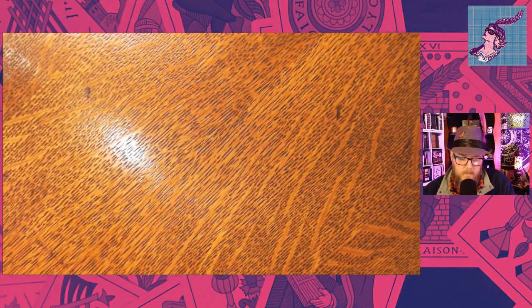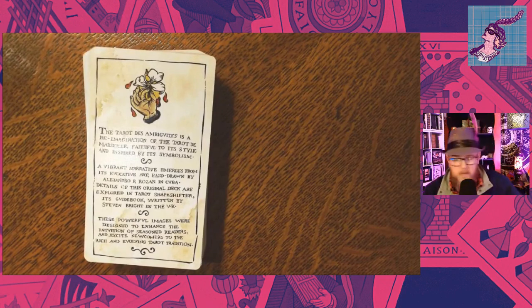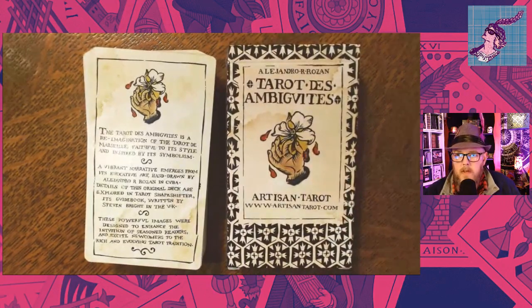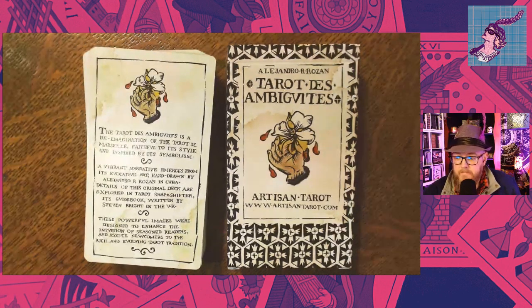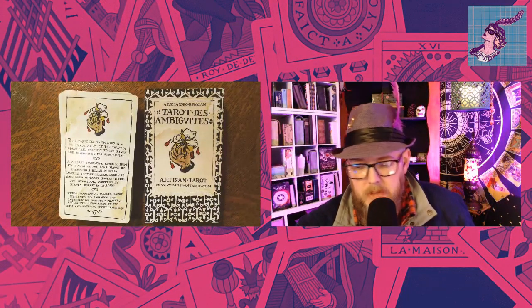But that is Tarot de Ambiguïté from Artisan Tarot. It's a first look, and I'm happy to be able to share it with you. I think this was a really fun and creative twist, a different take on Marseille. It's wonderfully modern while still keeping true to a lot of the forms that we're accustomed to in Marseille, and also just beautifully executed. I really appreciate the way the artist and the team at Artisan Tarot laid this out.